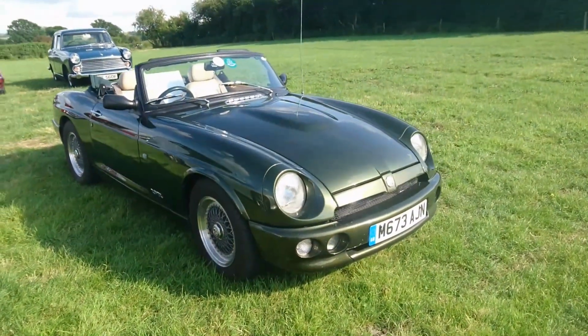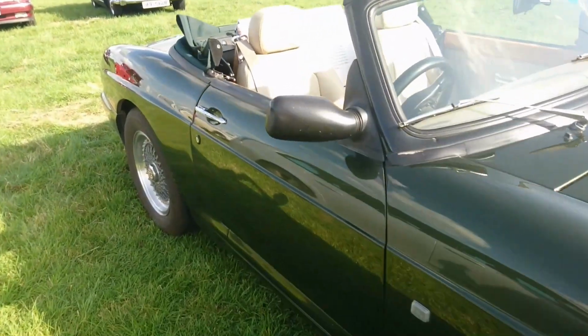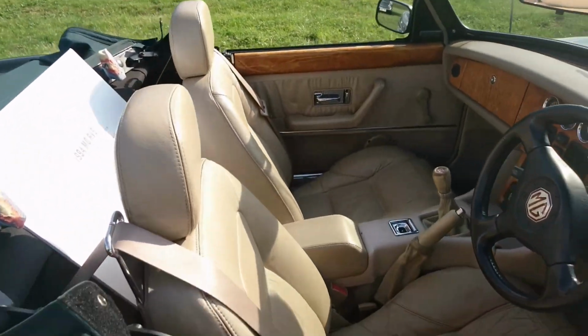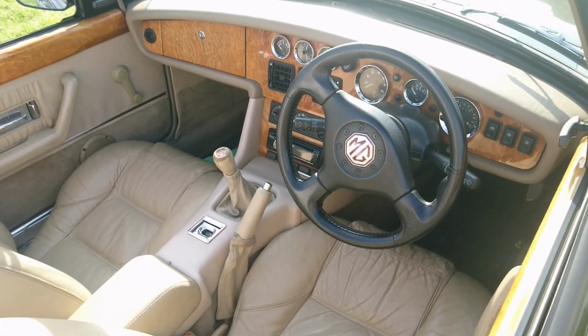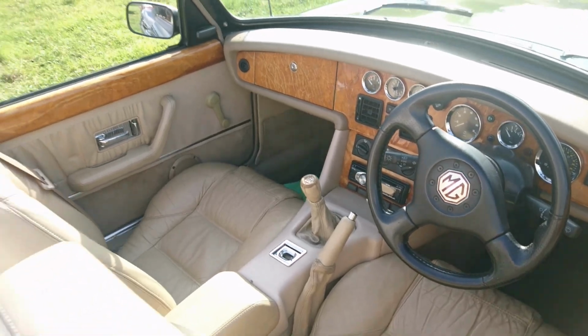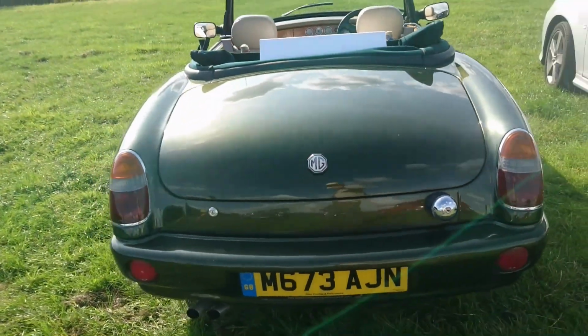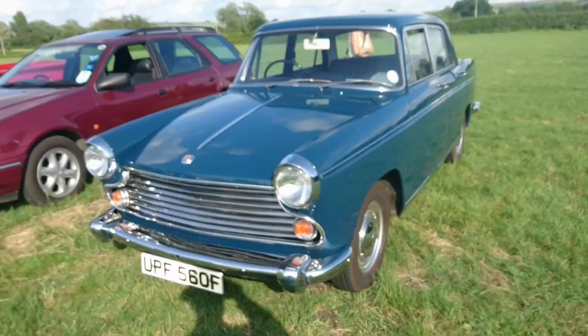because this one, I think, I might have seen before at something like the Post-Aboriginal Weekender event last July. Dark green, beige leather interior, wood, and good old Metro window winders. Still wouldn't put me off having one though. I can figure I can wire my own windows if I own an MG RV8.